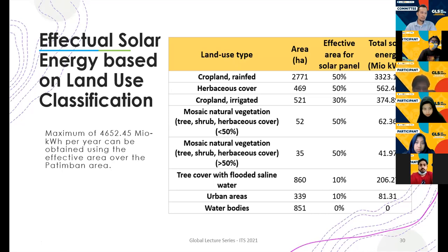And we have found that the maximum is, well, quite a high number, right? 4,650 million kilowatt hours per year can be obtained using the effective area of the Patimban area. And if we compare it with the annual energy required for the operation of Patimban port, this 4,600 million kilowatt hours is roughly 150 times the total energy need annually for Patimban port.